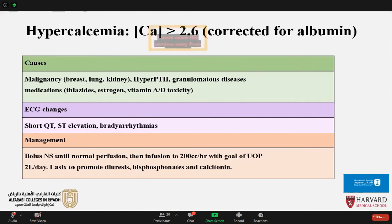So the management is very critical in the emergency room. Whenever you suspect hypercalcemia, then definitely go with the IV fluids. Give a big IV fluid bolus, normal saline most of the time, to help lower the hypercalcemia slowly. Then you can give Lasix.